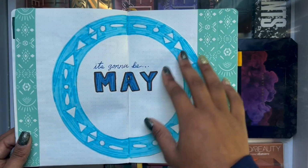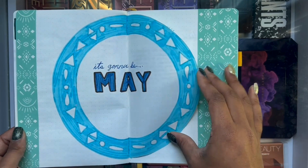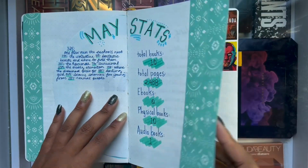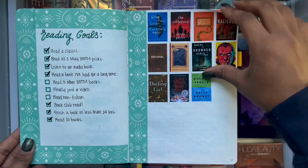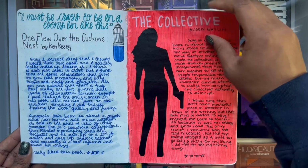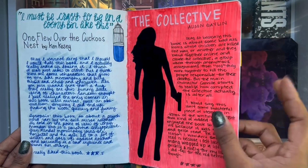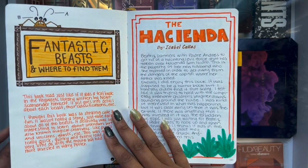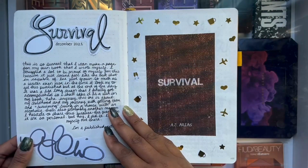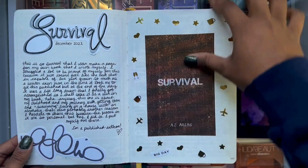It's gonna be May. In May, I read a total of 10 physical books and I listened to 1 audiobook. These I did with my Cricut machine. I think more than once. This was my book that I wrote. Hey!